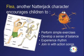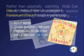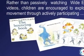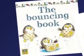Flea, another Natterjack character, encourages children to perform simple exercises, develop a sense of balance, experience rhythm, and join in action songs. Flea also helps children to understand position and place through experiencing action words, simple directions, prepositions of place like over, under, and lots more. Rather than passively watching wide-eyed videos, children are encouraged to explore movement through actively participating.